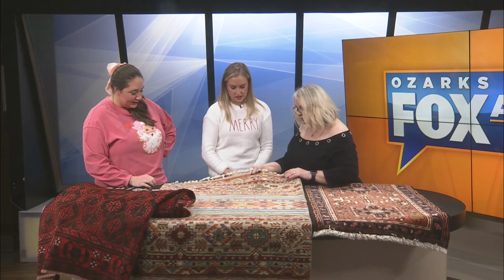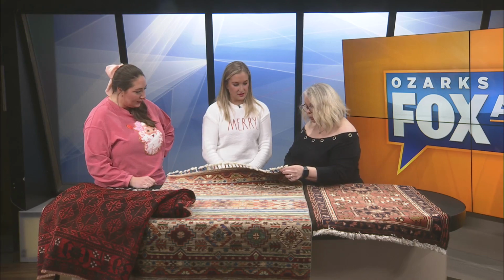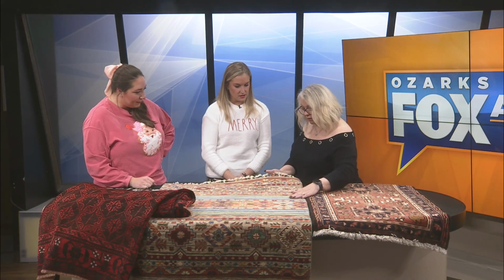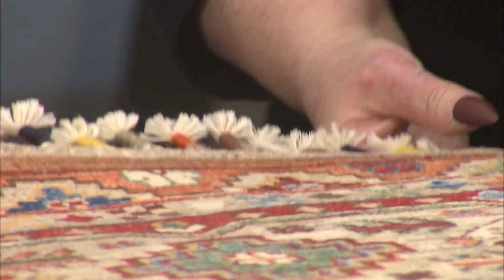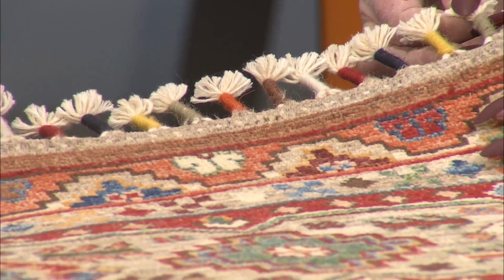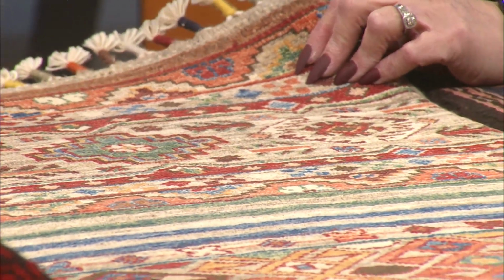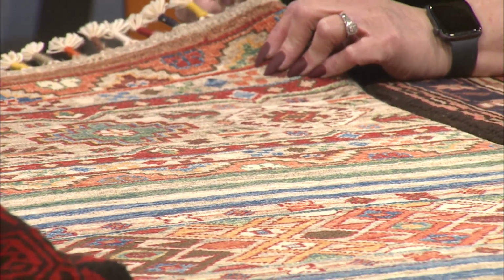And while we think that these are absolutely stunning, the fringe is actually wool pieces that are part of the rug. So these right here go all the way through? Your fringe actually is part of your rug. It goes all the way through. When they take a handmade rug off of the loom, they'll trim the ends, and that's where your fringe comes from.